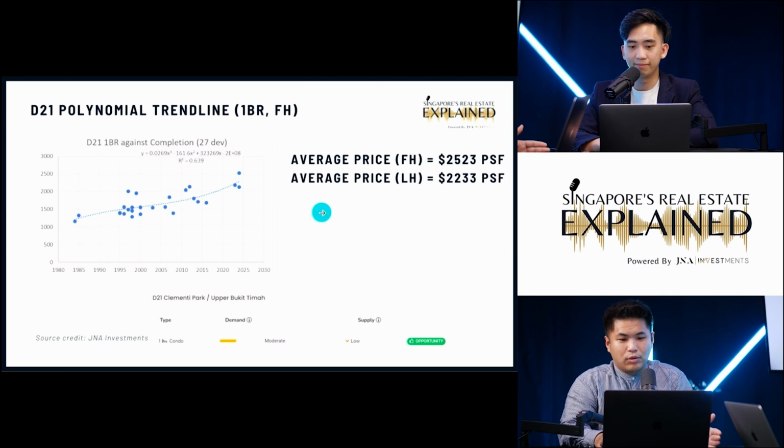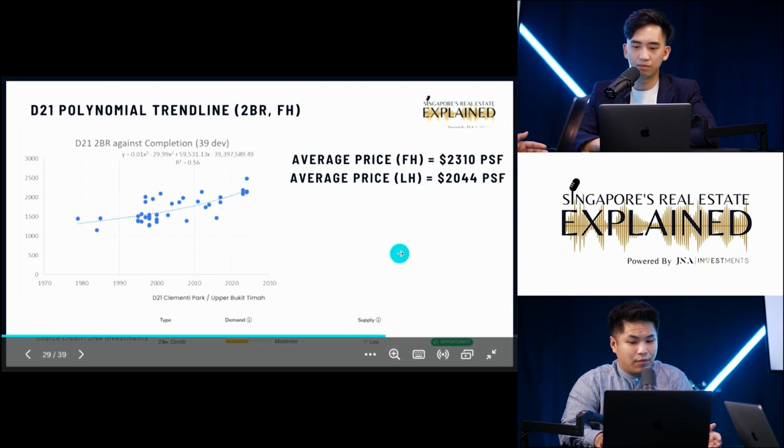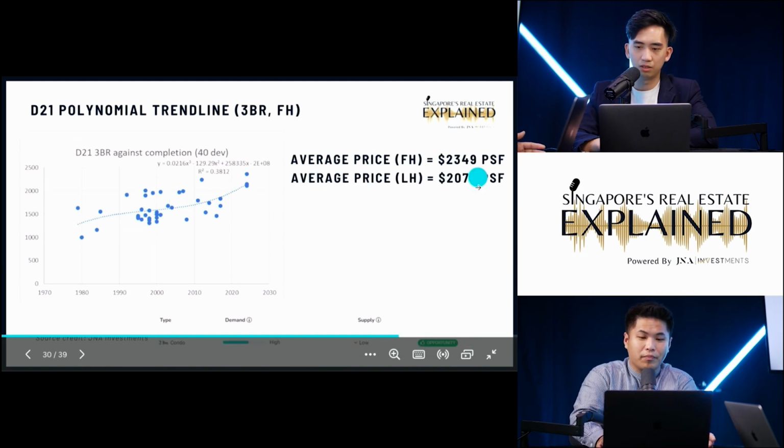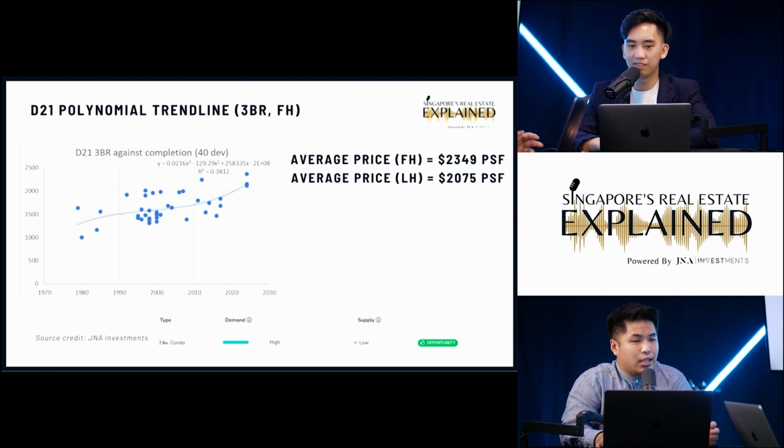But as we go on to the bigger size units at 2-bedroom, you realize that the R square starts decreasing, at 2,044 per square foot. There's a very low supply of people selling this kind of units, and the demand is also moderate, not high. And if we go on to the 3-bedroom, R square 0.3812. Low supply, high demand, it's low. This R square means the newer the development doesn't mean that the PSF is going to be higher.